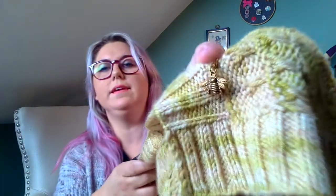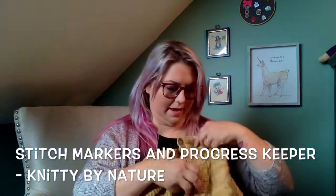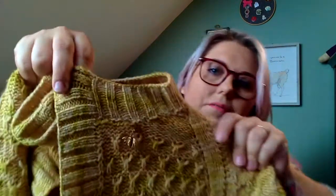Earlier on my last podcast I mentioned that I had gotten the stitch markers and progress keeper. Little bee. And I've just been keeping it on here like a little pin. I might actually take it off of the clasp and sew it on because I just think it looks really cute having the little bee here. So let's see if I can show you what that looks like. Thought I might put it right there. So, anyway, love it. Love both of these sweaters.